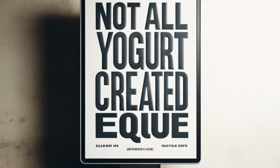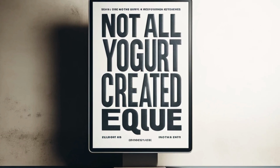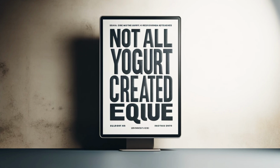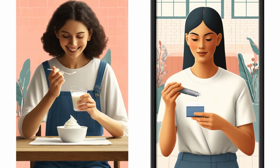Before you break out that leftover strawberry yogurt for treatment, hold on! Not every yogurt is going to work its magic. It's crucial to choose a yogurt that contains live and active cultures of Lactobacillus acidophilus. Check the label carefully.